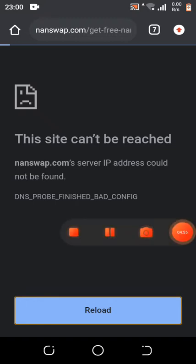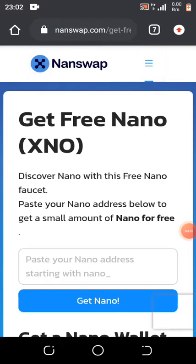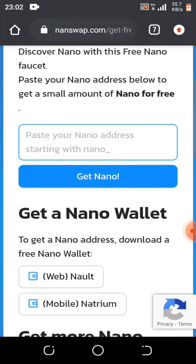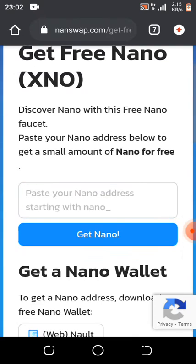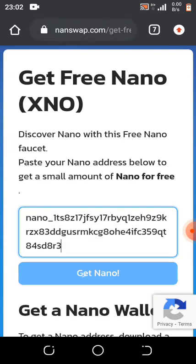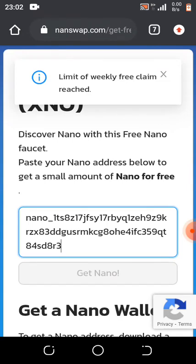Okay, now it has opened. This is how it will display when you use my link to join. The NANO receiving address that you copied, here they said get free NANO XNO. What you just have to do is paste your receiving address here. Once you paste it, this will automatically load by itself. Okay, it's telling me limit of weekly free claim reached.